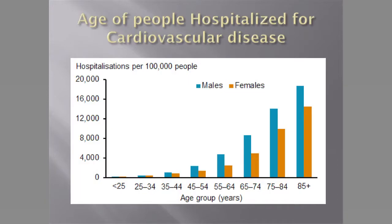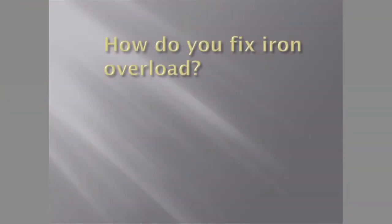So, somebody who's hospitalized for cardiovascular disease, a 40-year-old, you have a very low chance of being hospitalized for a heart attack, right? But once you get into the 65, 70 range, you may have developed a heart attack anyway, even if you had all those transfusions, because genetically we're kind of predisposed for that, right? So there's a lot of variables here that we just don't understand, and that comes into the we just don't understand part of things. How do we fix, throwing the question out to you, how do we fix iron overload?